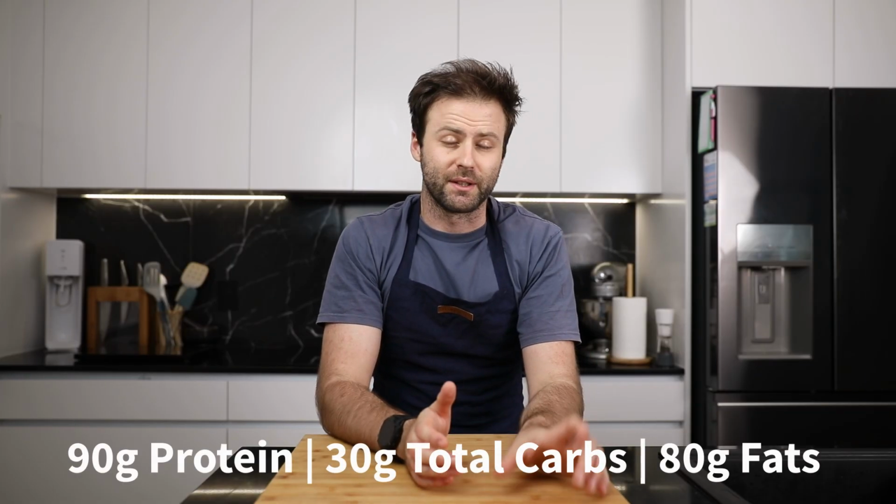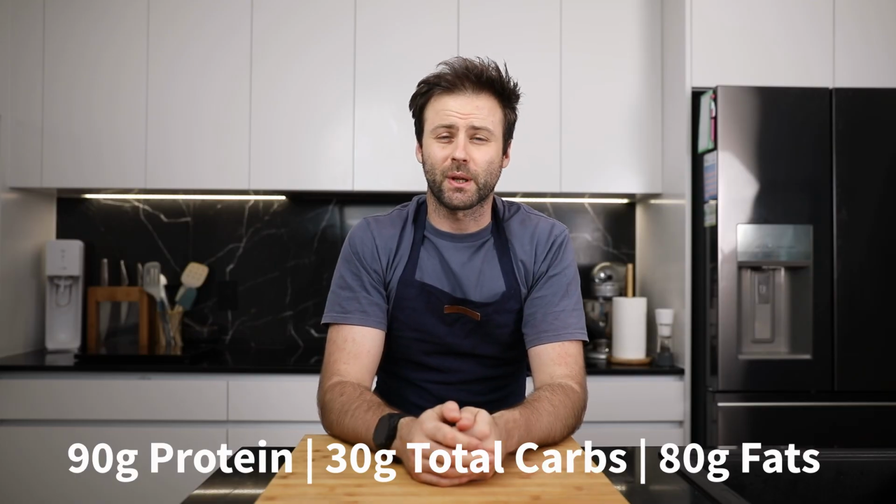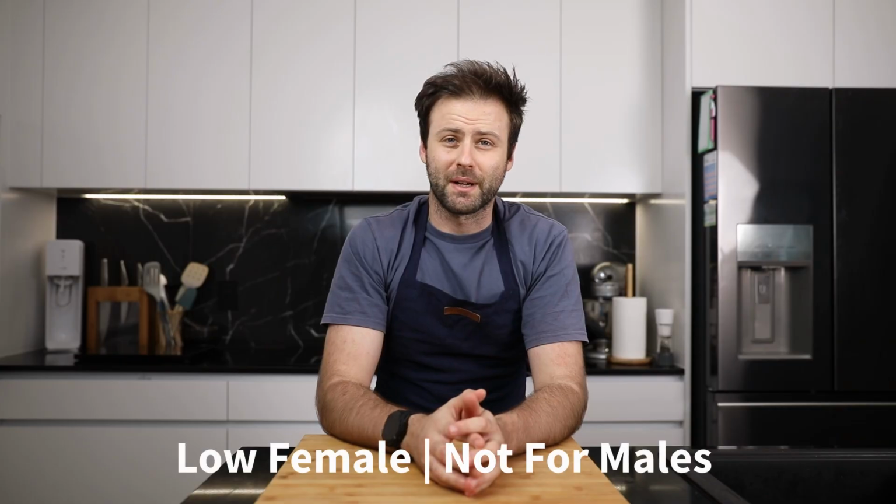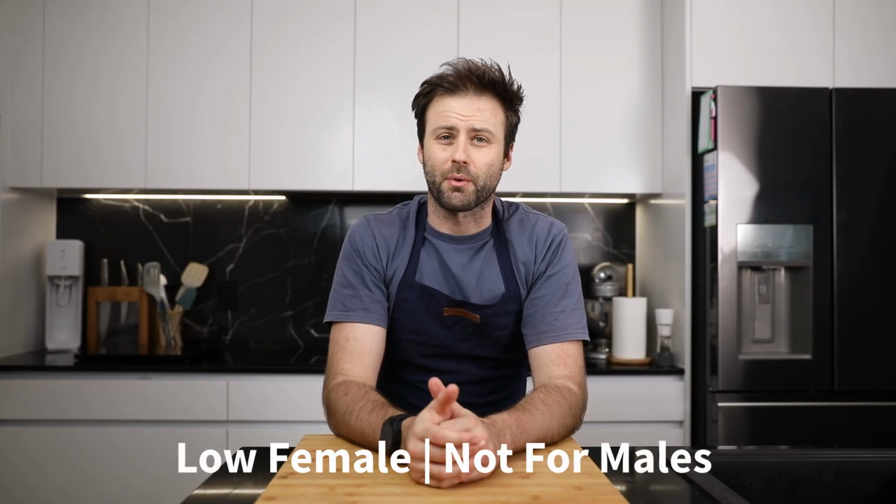My name is Aaron Day, and today I want to show you what it looks like to eat a low carb ketogenic diet where you're targeting around 1,200 calories. So for those who are tracking macros, that would look like 90 grams of protein, 30 grams of total carbs, and 80 grams of fat on the low spectrum for females, and definitely probably not appropriate for males.